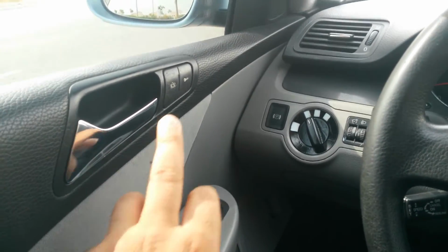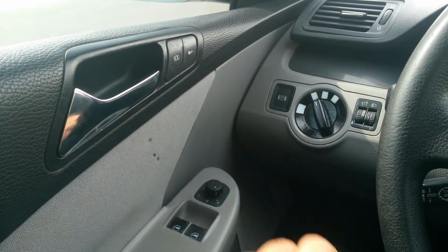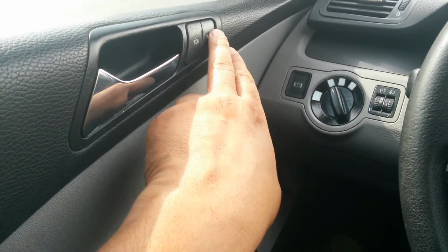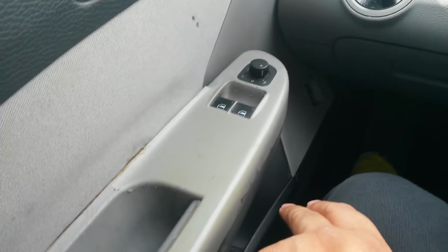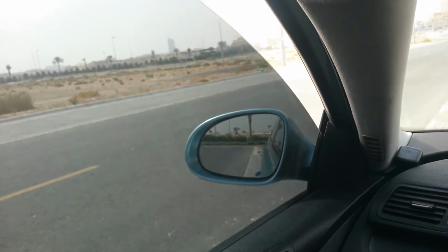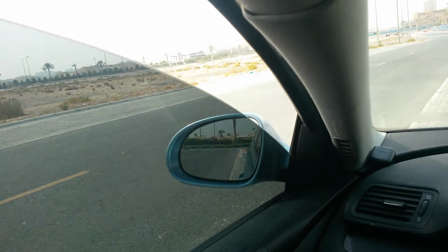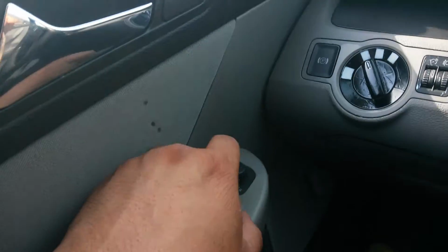So again, lots of gadgets and gizmos to go through. You can remotely central lock the car's doors off the driver's buttons there. Again, electric windows up front, and the car's being valeted, so we don't want watermarks for its potential new owner, letting you know that all the electrics work perfectly, and also giving you a level of the tint, and that's auto up and down as well.